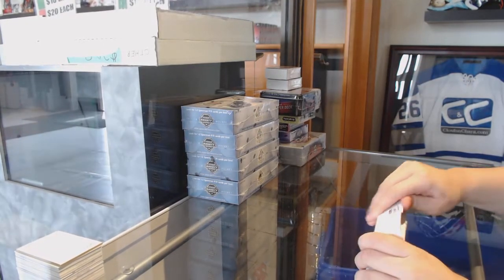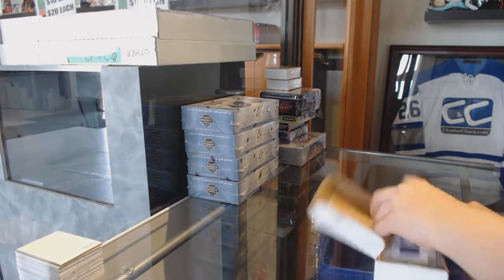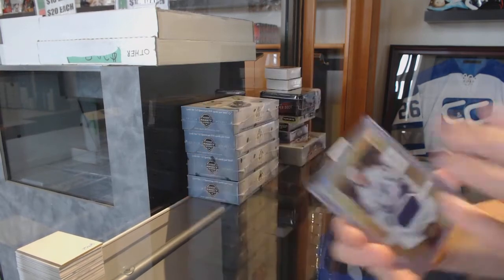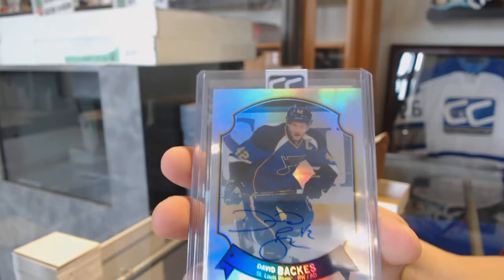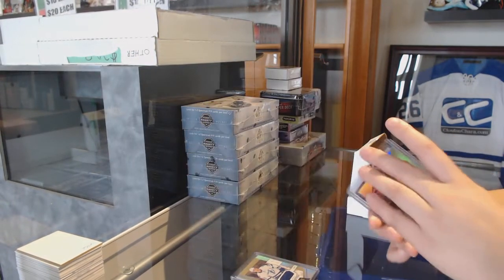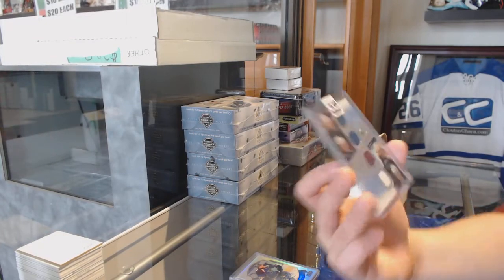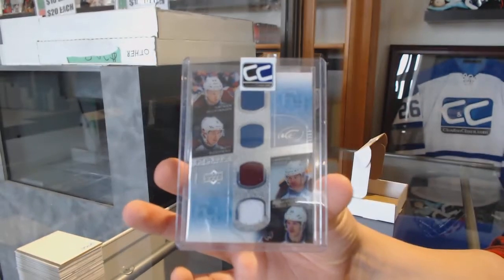Break 9573. We're going to start with the CNC hat trick pack. We've got number 399 rookie jersey of Braden Point for the Tampa Bay Lightning. We've got a retro rainbow auto for the St. Louis Blues, David Backes. And a quad jersey for the Colorado Avalanche of Nathan MacKinnon, Matt Duchene, Jerome Iginla, and Gabriel Landeskog.